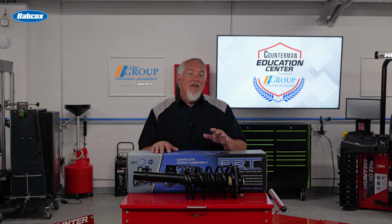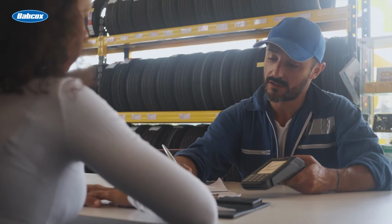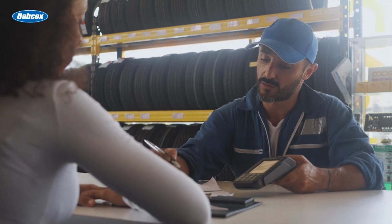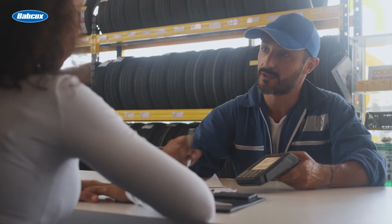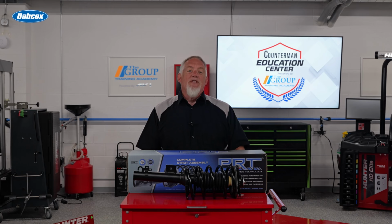For the second section, give the customer a breakdown of the cost for each individual component required for a complete repair, explaining that each of these pieces is already included in the cost of the loaded assembly. When purchased individually, these components tend to add up quickly and often exceed the cost of the pre-assembled unit.